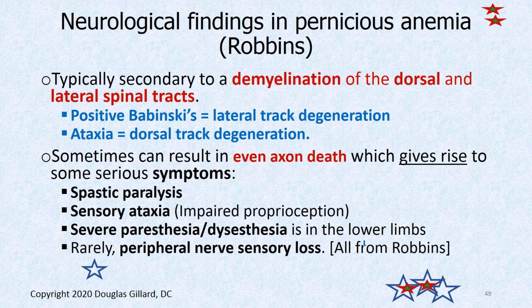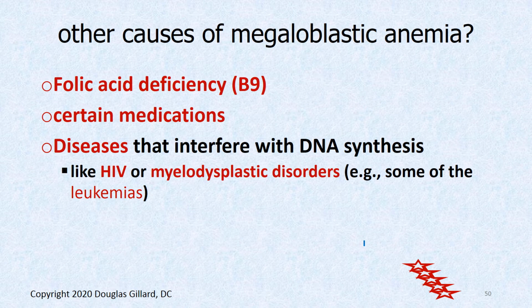Those are the ones that are usually seen more with cervical stenosis, which is called cervical myelopathy. And it can cause axon death if it's not treated, and cause spastic paralysis, sensory ataxia, severe dysesthesias with pain, and maybe peripheral nerve loss, sensory loss as well.